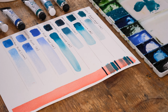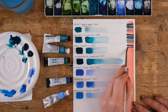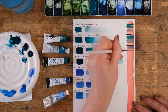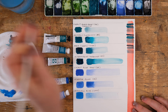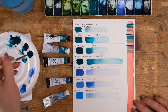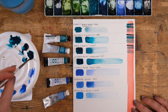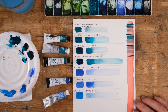That goes on very cleanly but very dark, doesn't it? But I guess it was a very dark tone when we just put it straight on the paper. But yeah, it does nicely. Okay, and then finally ultramarine turquoise. Okay, so they all layer nicely, which is good news.